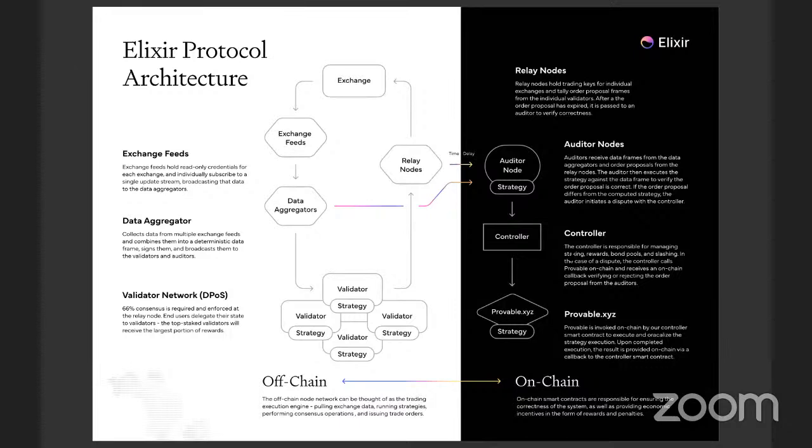Correct me if I'm wrong, but the way this works then is, in order to execute orders, let's say on Injective, you only need the signature from one validator. And if the validator chooses to, let's say, sell tokens at an extremely bad price to take advantage of that, then you just rely on some fraud-proof mechanism for other validators to observe that and submit it to Elixir, and then slash that validator, right? Is that correct?